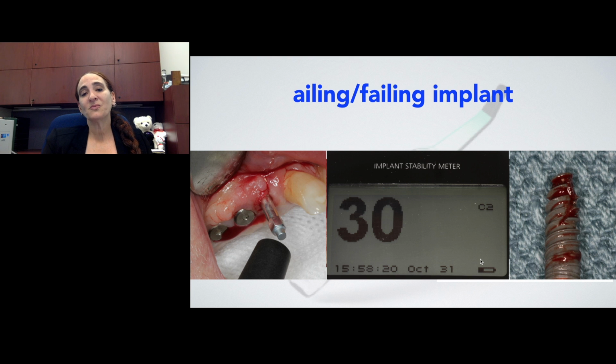And so this really, I would say, is more of a failing than ailing, because going from 74 to 30 is a pretty significant decline. And so that really gave me the impetus to actually remove this implant, before it started to get more inflamed and infected and potentially even affect the adjacent implants. And so this is a really nice tool that can help you to identify those implants.